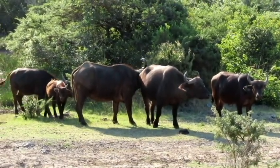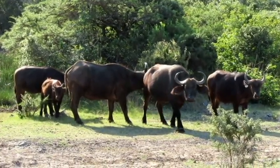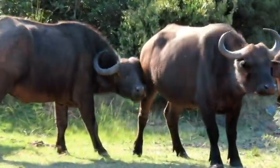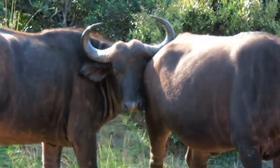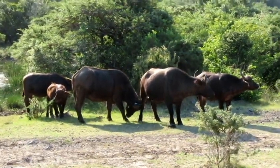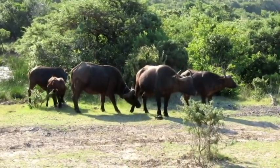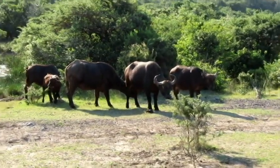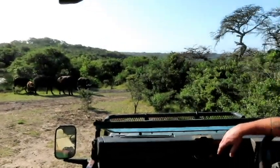Having a good scratch there. Now, it is also believed that in the case of animals, doing something like this, rubbing against one another, cleaning one another, this is also seen as a bonding method. A method of strengthening the bond between family members, or herd members rather, since we can't guarantee that any of them are actually related.